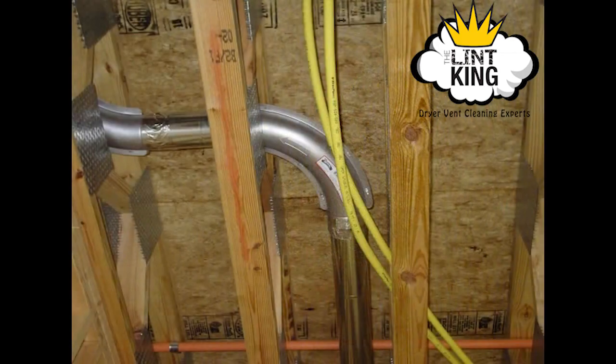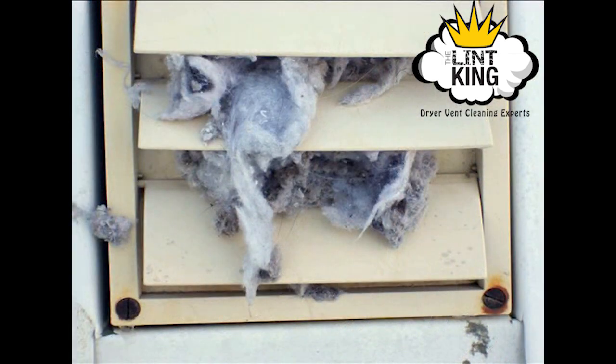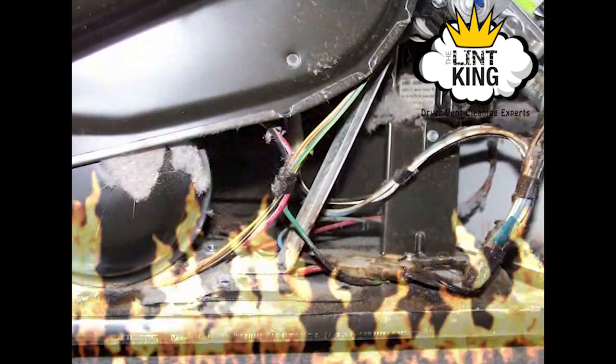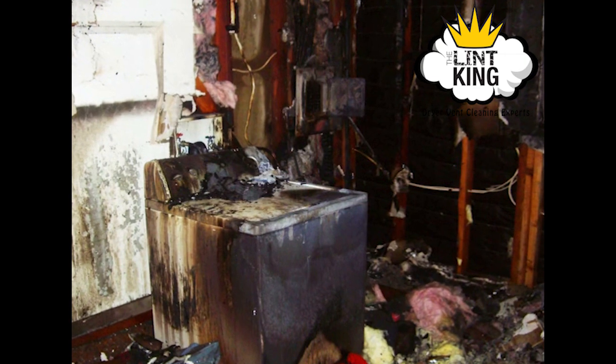You see, the ducts in your walls naturally accumulate lint at a rate that will eventually restrict airflow so much that your dryer can no longer vent properly. Left unchecked, the possibility of lint blowback into the dryer's heating element could ignite a fire. There are several factors that contribute to and can accelerate this common fire hazard.